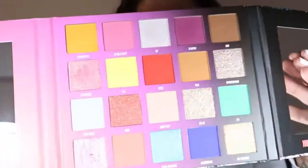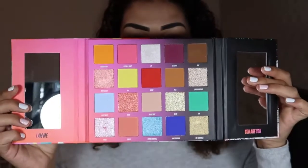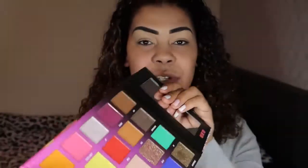The palette contains 20 shades. It's all pressed pigment. As I already told, I already swatched it, so you may see my finger, but look at this. My camera is not even showing how beautiful it is. I will insert a picture right now. You guys, woo! I can't wait to dive in or to dip in.